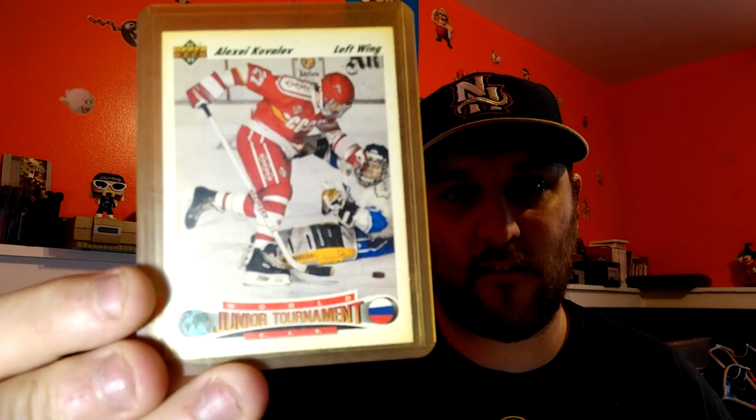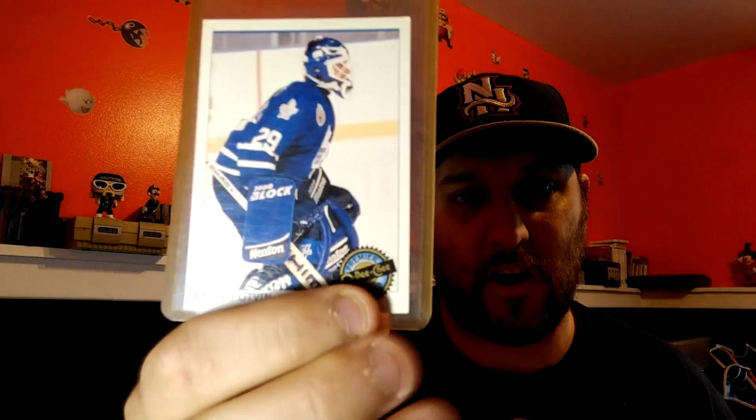There's an Alexei Kovalev Russian card, the guy who became very hated. Speaking of guys who are hated, Chris Pronger, World Junior Championship rookie card. There's a Felix Potvin. A lot of people loved Felix Potvin back in the Cat days.